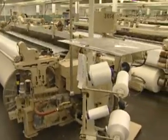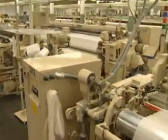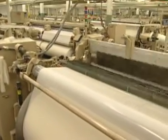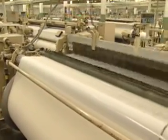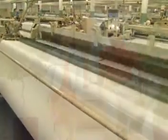In the last 100 years, there have been significant developments in weaving, especially in the form of shuttleless weaving systems. Developments in weaving technology continue to improve the quality of fabric as well as the increasing rate of production.